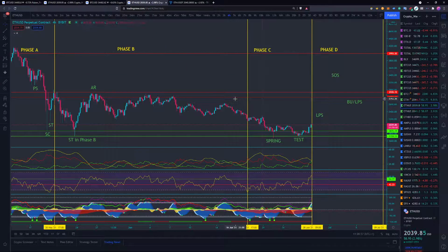Looking into Ethereum, we are doing exactly the same thing. We had the spring, we had the test of the support, and right now we are pumping. See if we can gather some more support at the 2400. ADX, bull DI above the bear DI. ADX losing a little bit of its steam, trying to pick up the bull DI. I think that we are right now entering phase D.